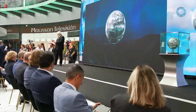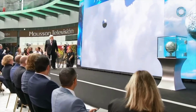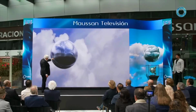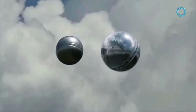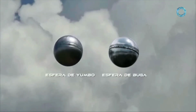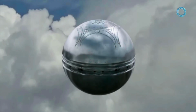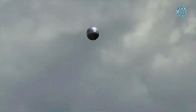Do we have the comparison, please? Do we have the comparison of both videos, please? Go ahead. As you can see, and it's rotating, as you can notice. This is the Buga Sphere on the right, and you have the Yumbo Sphere on the left. So it's unprecedented evidence. We have 2 different spheres with the same traits, and they both rotate at a high rate of speed.